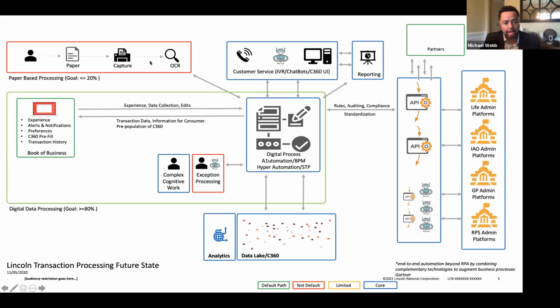The other piece that we focus on as well is our customer facing portals, right? So as much as we can, adoption is a key thing here. Let's push our customers and our consumers to the web. Most of us live in a world now where digital is just the way we do things. We do digital banking. Most of us probably manage our auto insurance online. Most of us probably pay most of our bills online.